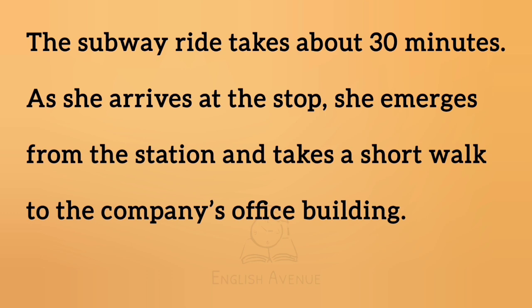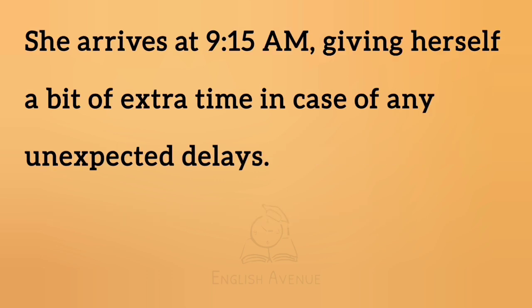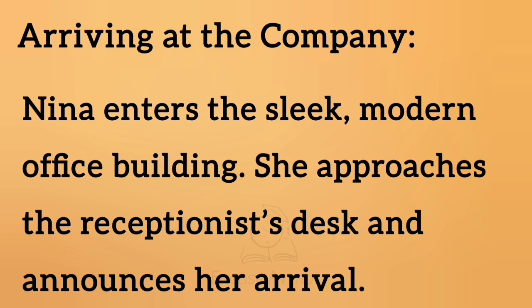The subway ride takes about 30 minutes. As she arrives at the stop, she emerges from the station and takes a short walk to the company's office building. She arrives at 9:15 a.m., giving herself a bit of extra time in case of any unexpected delays.